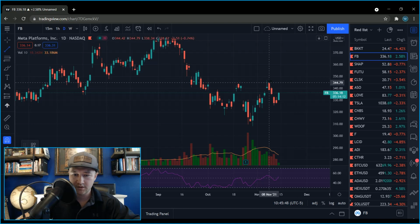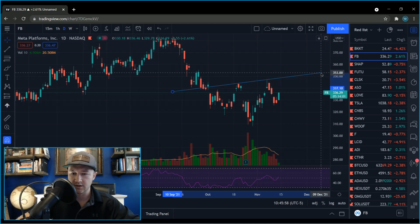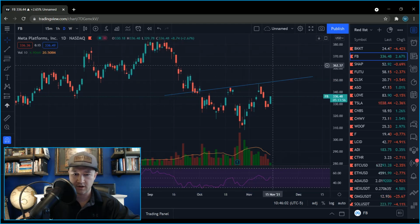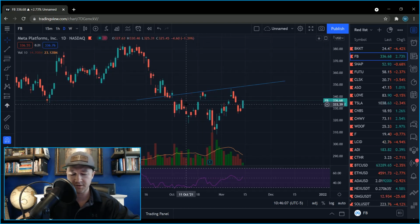So I want to see a neckline based off of these touch points. So we're going to start there, and then we're going to move it out a little bit, because we need a little bit of room to base this projection off of. Okay, so we've got our neckline, right? You see this is our left shoulder upside down, this is our head upside down, this is going to be our right shoulder upside down.